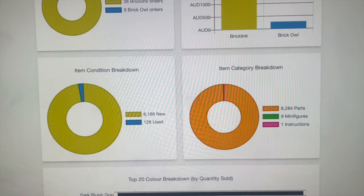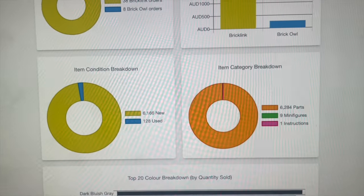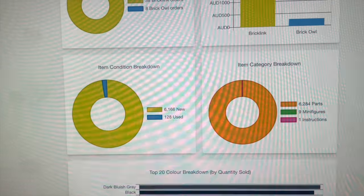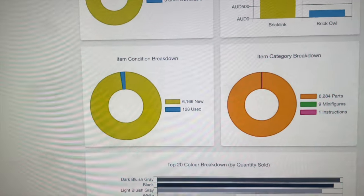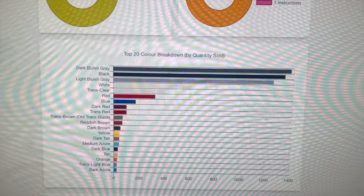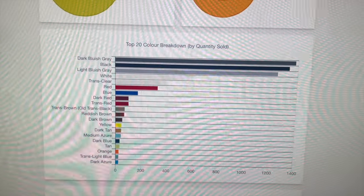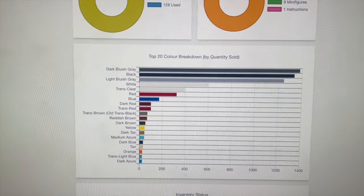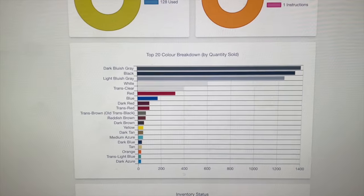6,284 parts, 9 minifigures, 1 instruction set. It was that escape pod set, wasn't it? And in terms of colourways, dark blue, black, light blue, white. I was just thinking this morning, actually, that that probably very much reflects the stock in the store, to be honest.